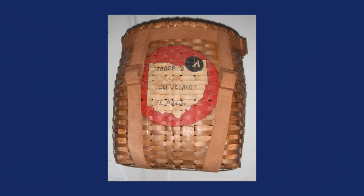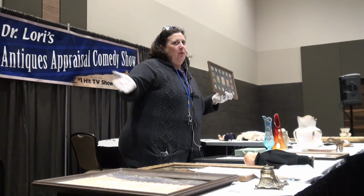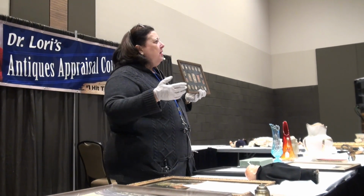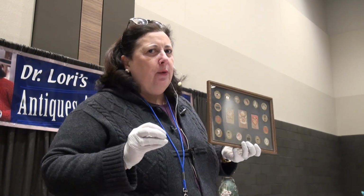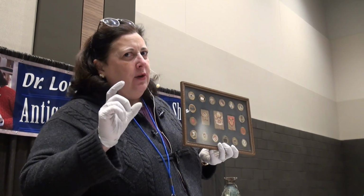So Boy Scout memorabilia in 2010 spiked in the market. 2010 was the 100-year anniversary of the Boy Scouts. So at 2010, Boy Scout memorabilia spiked in the market, and that's really important when you're trying to sell for top dollar. You find something at a thrift store and you say, oh, you know what, it's Boy Scout related. You have to think about the anniversaries because they really do help when you can actually sell something.